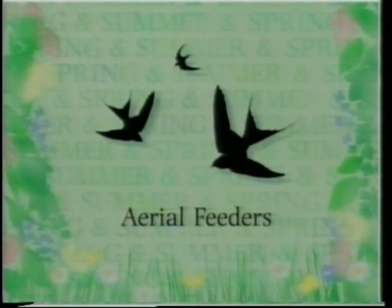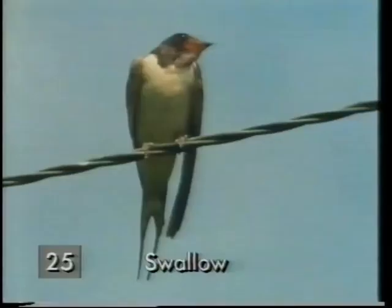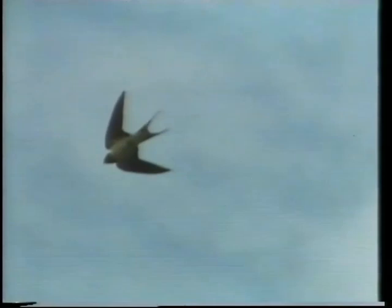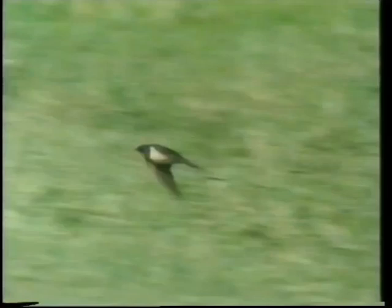Swallows usually arrive from Africa during April. The sexes are alike and have distinctive chestnut red foreheads and throats and long tail streamers. These are slow motion studies. When feeding, they fly lower than martins and swifts.